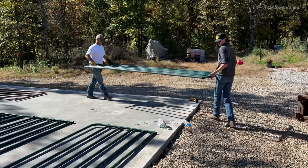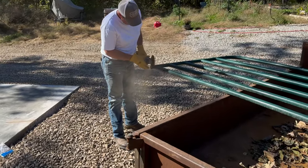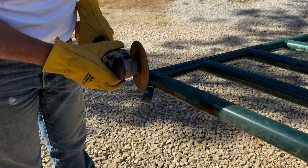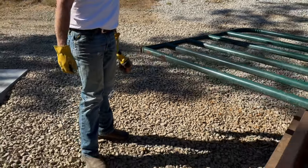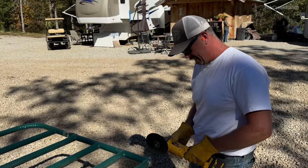I'm gonna put it back up there, buddy. Can you give me a battery that's not dead? Oh, it's so dead. Thanks, doggy.